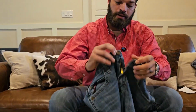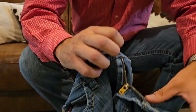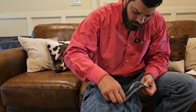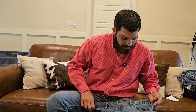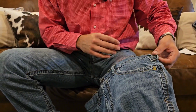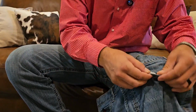You can see the button is actually like encased in here, and there's zero fraying or whatever. And they have a nice zipper as well. And again, zero issues with the zipper or the buttons. The pockets, they're not like quadruple super stitched and stuff like some other jeans claim to. But you can see, and I wear a pocket knife every day, I'll show you that here in a minute, there's zero fraying on any of the pockets.